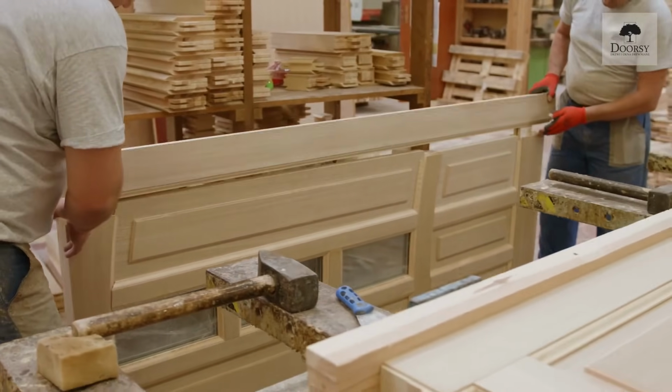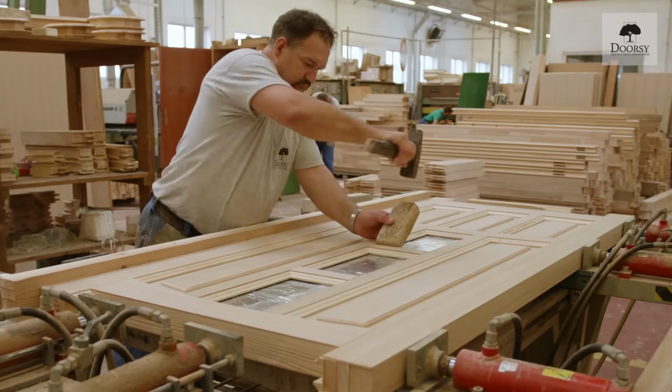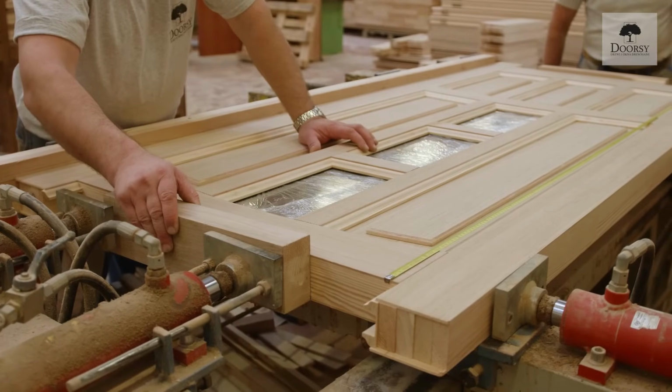Edge milling ensures panel sides are perfectly square before coating. Panels are stacked in a controlled orientation to avoid warping while waiting for paint.